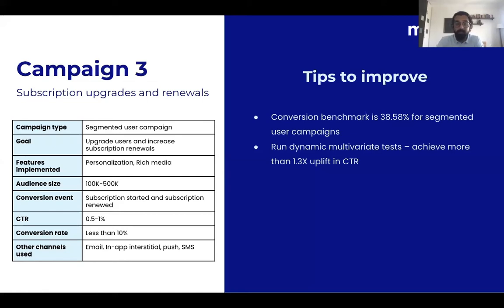Especially with renewals, there can be cases where, this is serious stuff, right? This person needs to pay up to continue watching what they need. So maybe emojis aren't the best way to go at it in this one. Maybe having the most colorful of content here could be misleading the user into thinking it's just another content recommendation. So I think A/B testing here could have delivered better results. Our benchmark would say about 1.3x better at least.